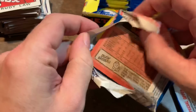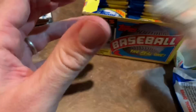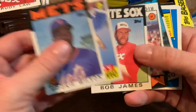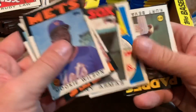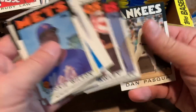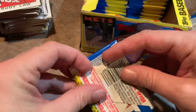You can buy a box of these for around $25 to $30 for 86 Topps. A whole case will typically run you about $400. Not really sure why it's so expensive, because there's not any really super good rookies in here that are worth tons of money. I think they're just popular for the nostalgia purposes that people have.